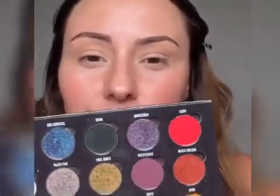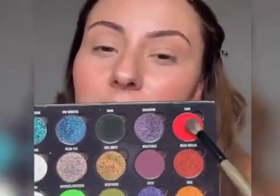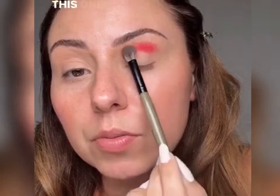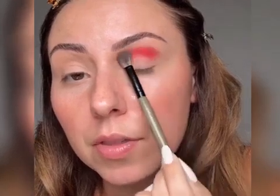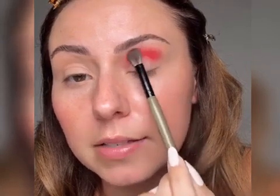So what we're gonna do is start with, let's go ahead and take some of this on the side of the brush, and I'm already gonna start to transition. So we're gonna go a little bit lighter with this one. We're gonna focus most of it in the socket for right now, and then kind of push it up towards, oh, it's already so much fun. I'm already having a blast.